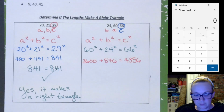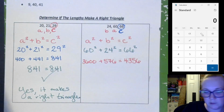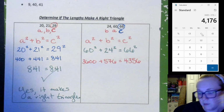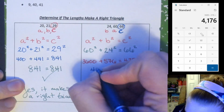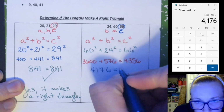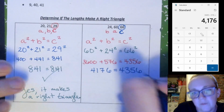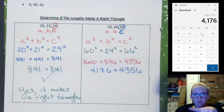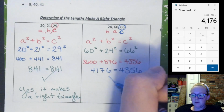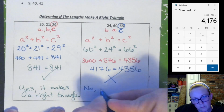Okay. All right, now the last part, that's a plus sign, so we gotta add. 3600 plus 576. I got 4,176. So, did that work? Did you get the same thing? I didn't get the same. I'm gonna go with no.